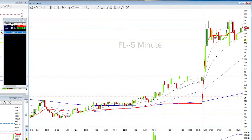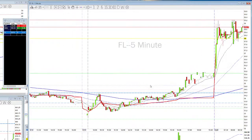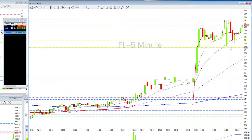So what we need to see here is a pullback, testing this support, and whether we can find some kind of momentum. It seems like low volume, so we need to see that it doesn't go very high in the pre-market. If it does that, it's going to be difficult for us to find an entry. So right now I will mark 58 as support, around 57.50, and the resistance is 59. I'm going to mark those as well.